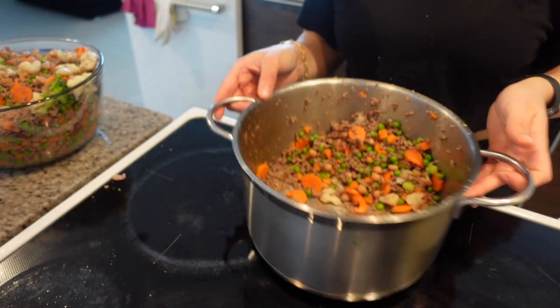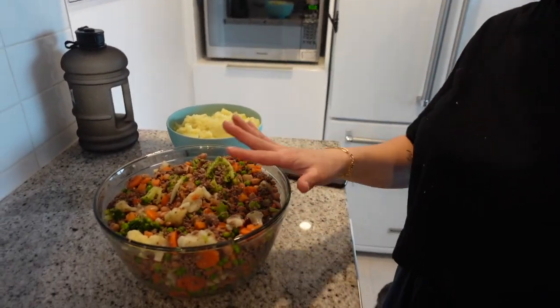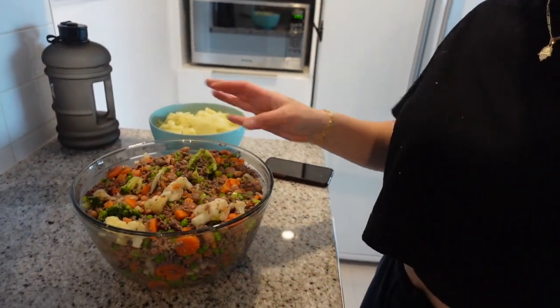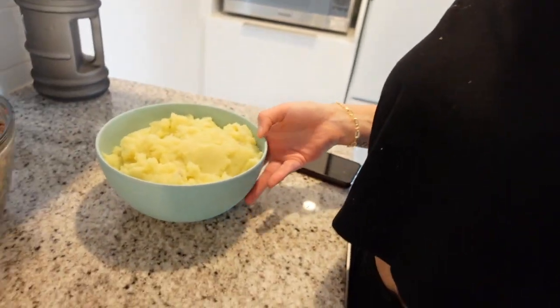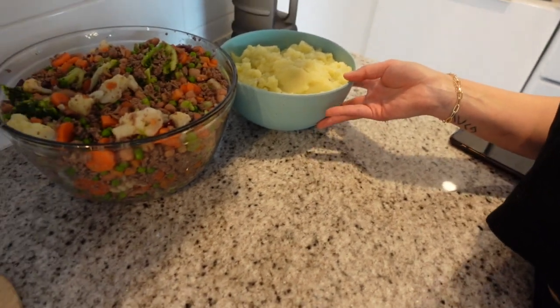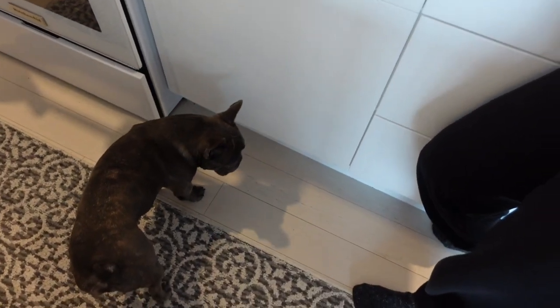So this is for today. So here we have it. We have this meal for about 1 week. It's gonna go in the fridge. My fridge is super, super cold, so it does last really long. And then his potatoes too. Both of those to the side. So he's already looking for food. So let's give him some food now.